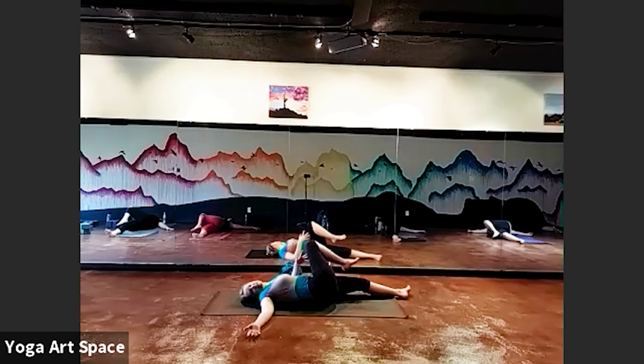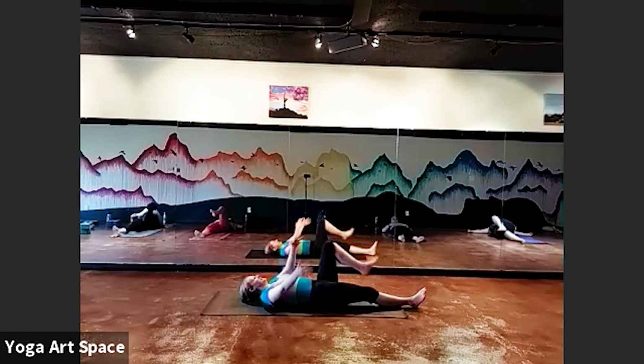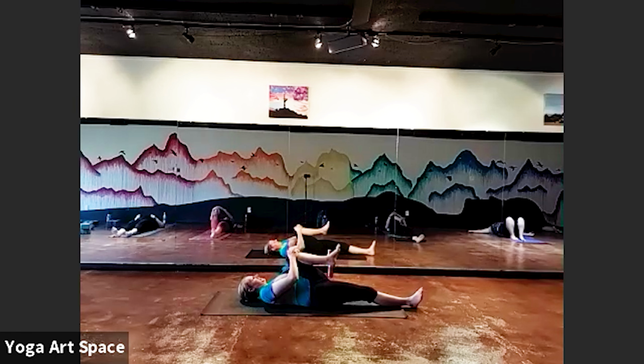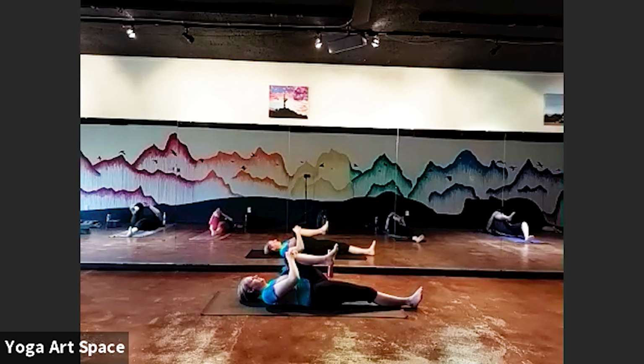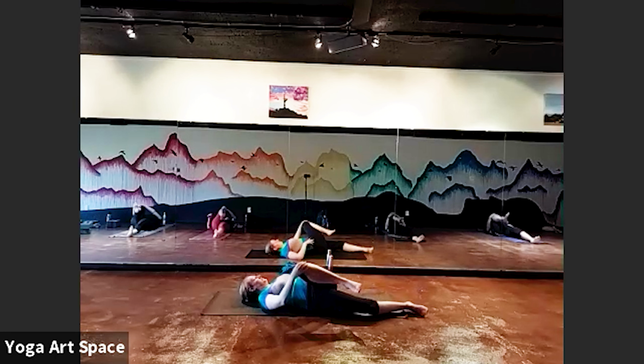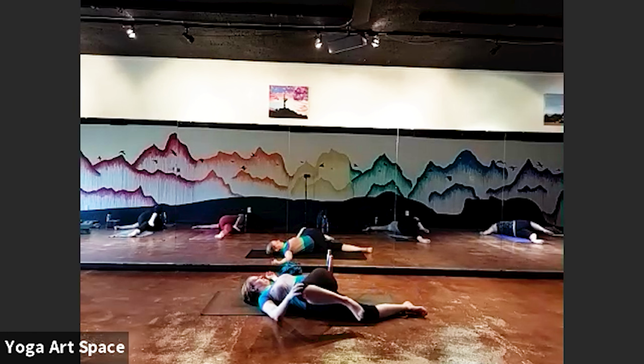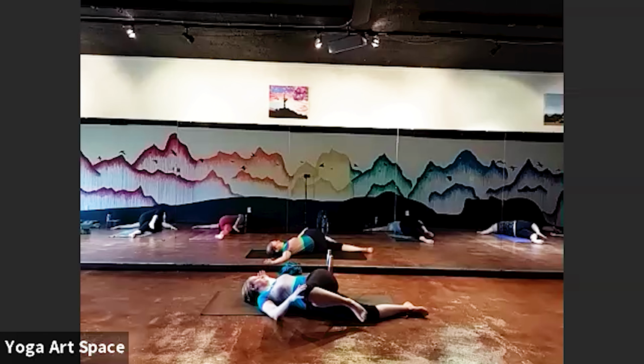Good. Hips relax back to earth. Right leg slides long. Left knee in. Give it that good hug. And we'll start to aim the leg over the body. And that nice twist, maybe into the neck again, if that felt good before.